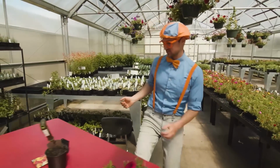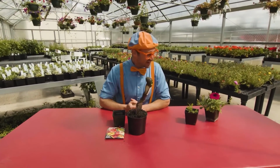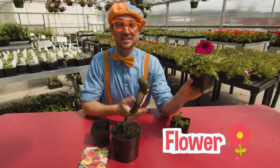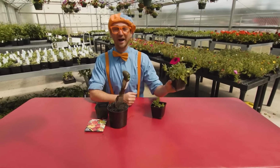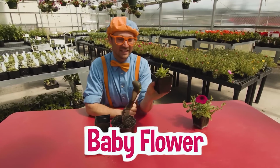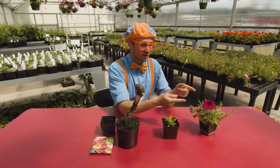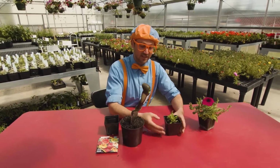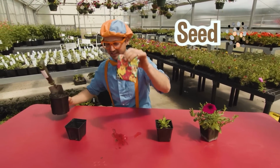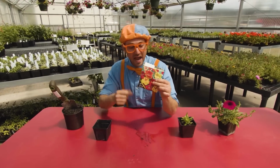All right, I have a really fun thing for us to do together. Have you ever planted a plant? Yeah, it's so much fun. Do you see this? You know what this is? It's a flower. It's an adult flower. It's really old. And look at this one. This looks like a teenager or a baby. It hasn't even created the flower yet. But soon enough, this is going to turn into this. But in order for it to become this size, it starts out as a seed. Every single plant, like flowers, I should say, start out as seeds.